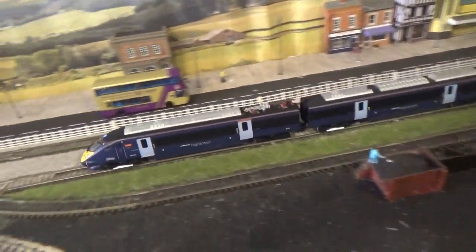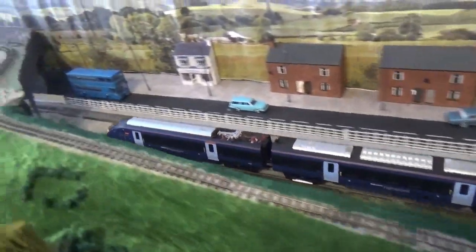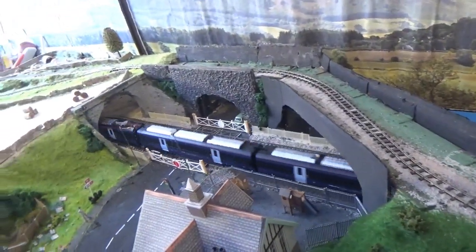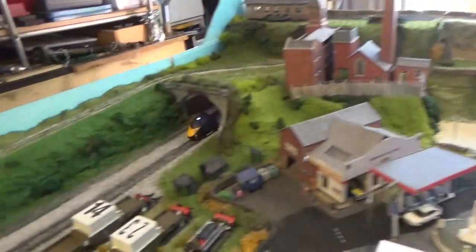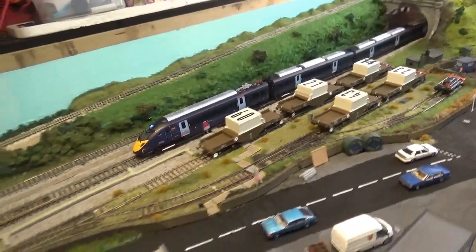And you can't deny that this is a very nice model. I mean, okay, it wasn't without its problems, but like I say, all is well now. And I've got the model running as it should do. And especially now that I've got the 2 extra coaches for it, to have it running in the full rake. And so I do really like this model, and so I am glad that I got this model.